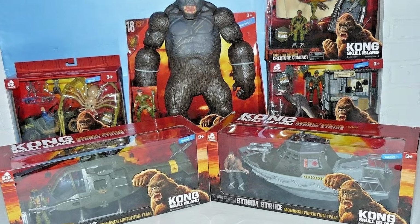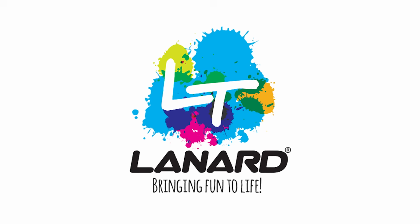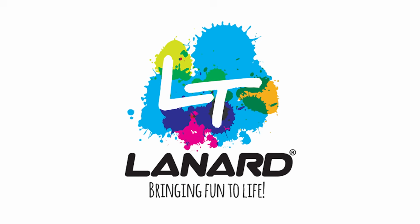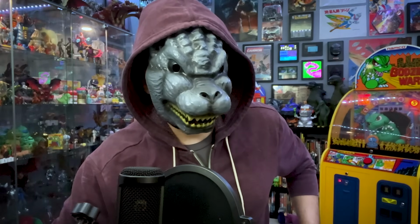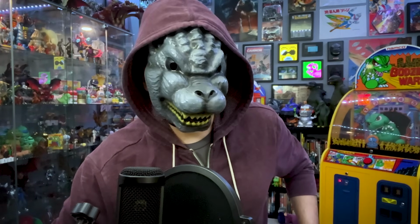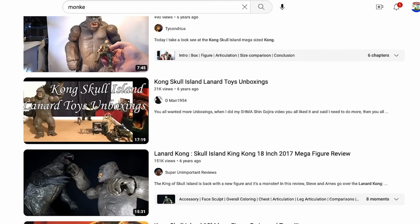So it's kind of a bummer to me that the Kong Skull Island toy line is relatively small. It was released by Lanard with the movie in 2017, and the line was a Walmart exclusive. Let's check out these toys and see if I like them as much as I like the movie, 6 years after the movie came out. Seriously, every other YouTuber already covered this back in 2017.